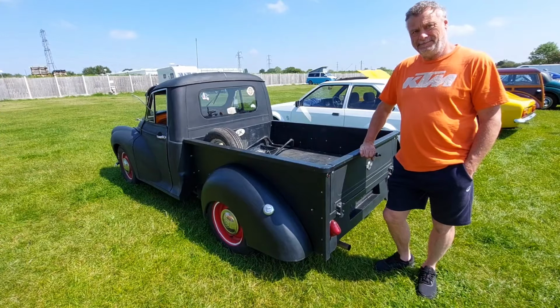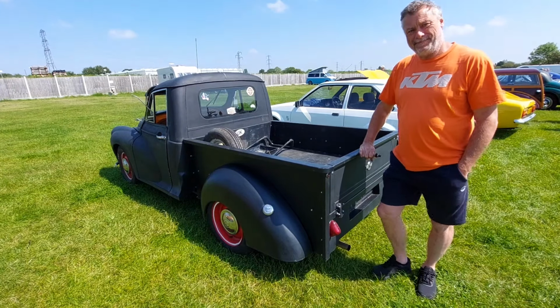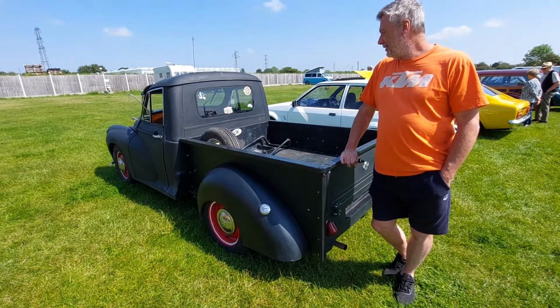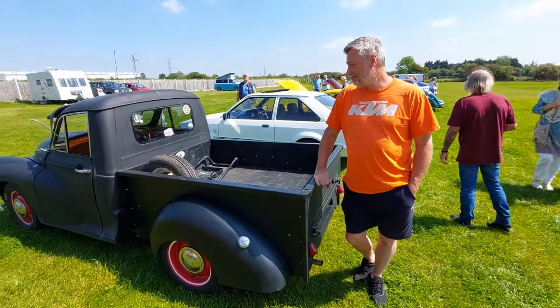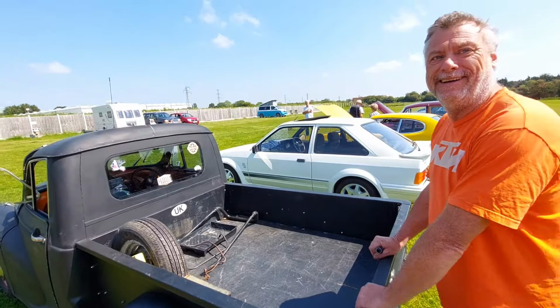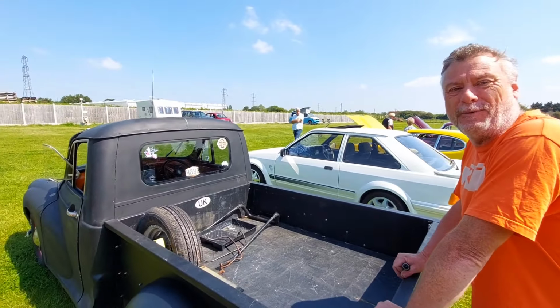This gentleman's got a Morris Minor pickup truck, was it? Yep, a ute. So that's what they call it. What can you tell me about it? You've obviously had it a while. It's the first car I ever bought. My first car. You've obviously had a few cars since. No, not many. I've had work vans.